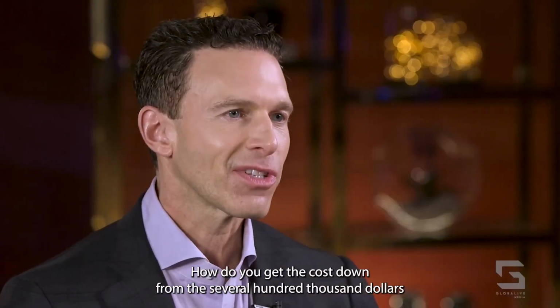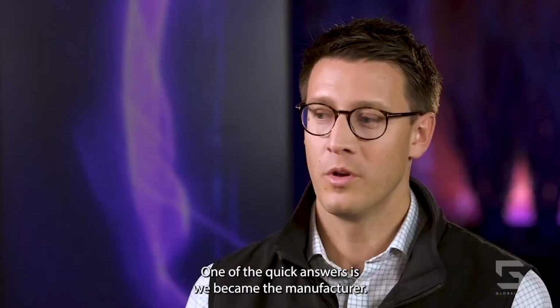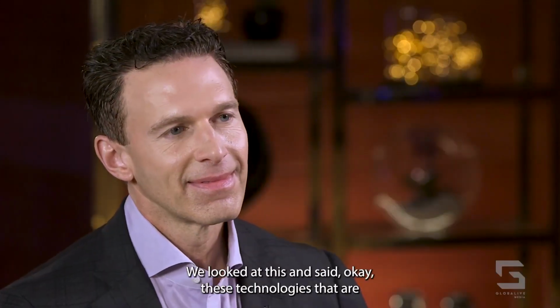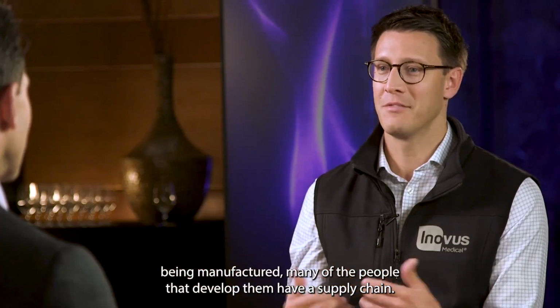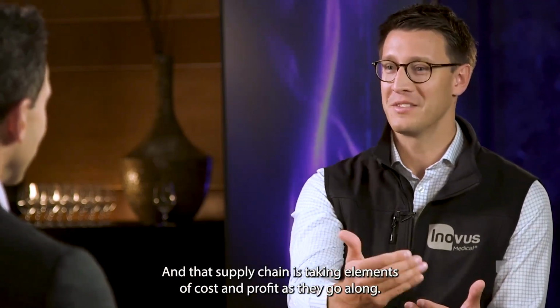How do you get the cost down from the several $100,000s that prices out health systems? One of the quick answers is we became the manufacturer. We looked at this and said, okay, these technologies that are being manufactured, many of the people that develop them have a supply chain, and that supply chain is taking elements of cost and profit as they go along.